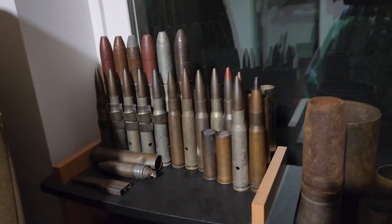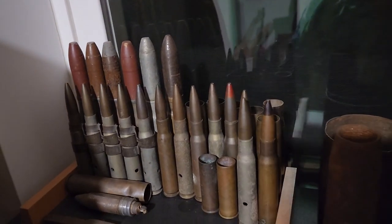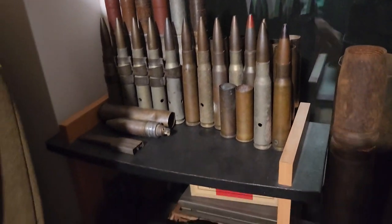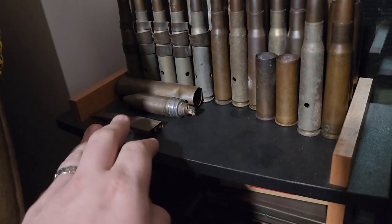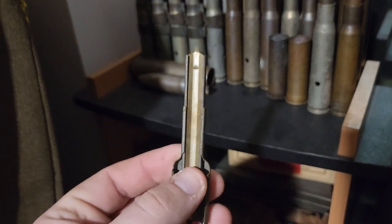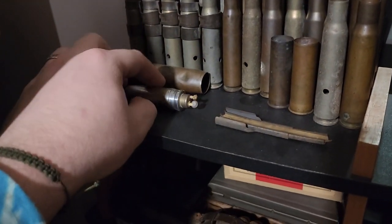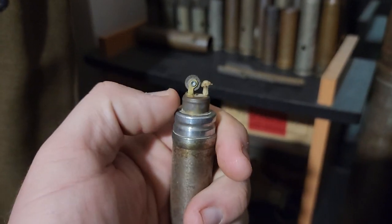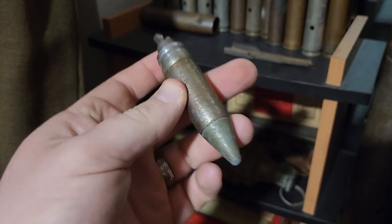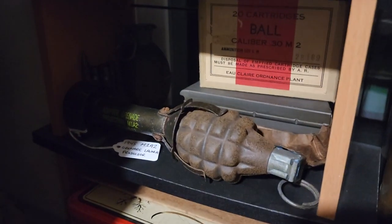And then behind them, I have my ordnance. Got a whole bunch of 20 millimeter and 50 caliber shells up here. Also got a couple of brass shotgun shells. I got your M1 carbine stripper clip, or your fast feeder, whatever you want to call it. And also have a trench art lighter made from a 20 millimeter shell. And then below that, I have a couple of grenades.